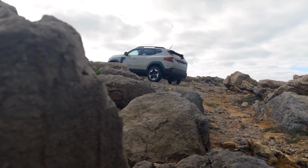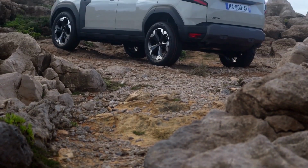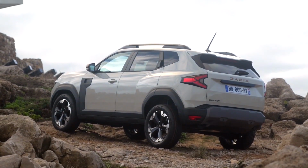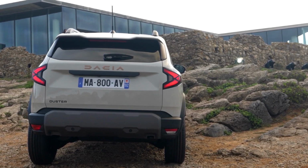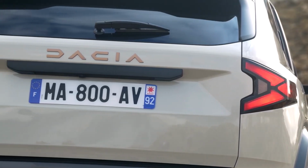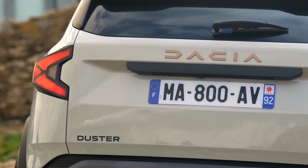The interior does away with fancy materials and keeps it simple with hard plastics that should stand the test of time. These don't look nice, but Dacia's aim is to develop a durable cabin while keeping costs low. We wouldn't go so far as to call the interior Spartan, as there's a 7-inch digital instrument cluster and a 10.1-inch touchscreen tilted slightly towards the driver.